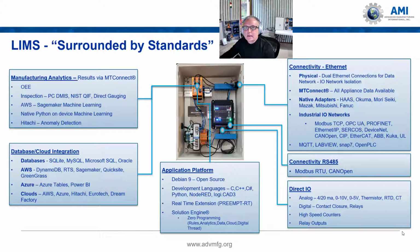So let's take a look inside the LIMS appliance, and I use the word surrounded by standards, and that's the goal. If somebody's already taken the time to have your equipment talk a certain way, we're going to connect to it. Those may be old school standards like Modbus Serial, Modbus TCP. If you have a CMM, maybe it speaks PC-DMIS. We want to be able to connect to over 50 different protocols. You want to store some data, and your IT group has a favorite database. We'll probably talk to it, whether it's MySQL or SQL or it's Oracle. We can move in and out to the clouds as well. So we want to be able to do that.